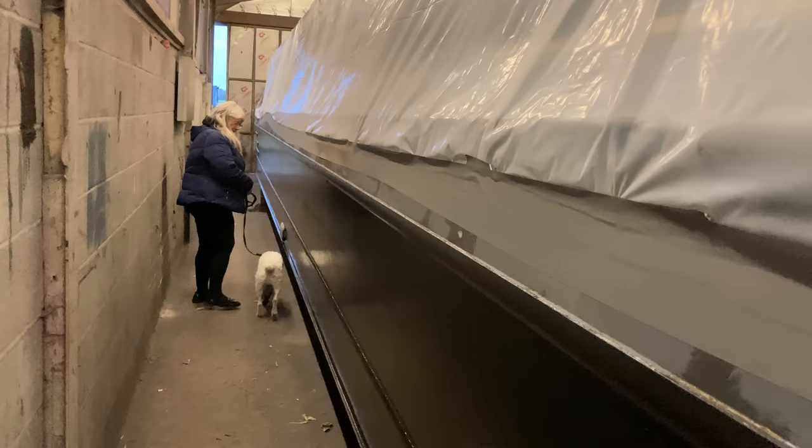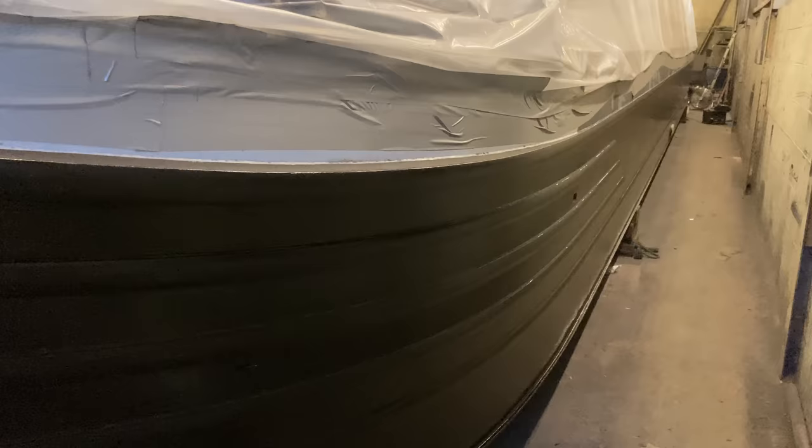Even Smudgy's impressed. He's missed his home, I tell you. So there we are. Can't wait to get my hands on an air and finish the paintwork.